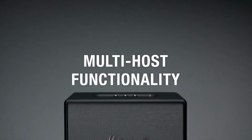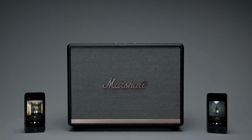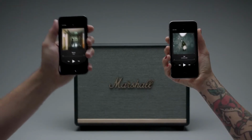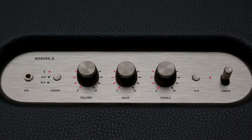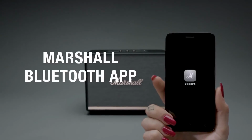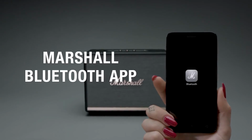This speaker features multi-host functionality, so you can easily connect and switch between two Bluetooth devices. Now you and a friend can take turns playing what you both want to hear. In addition to the analog control knobs, you can use the Marshall Bluetooth app to customize your listening experience or control the music you're listening to.